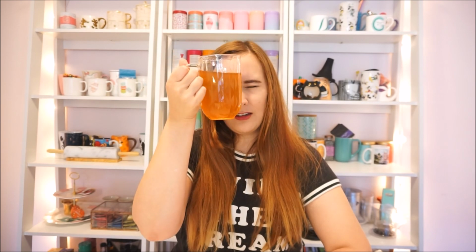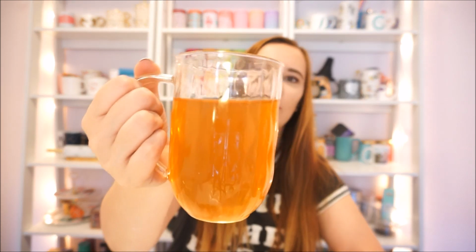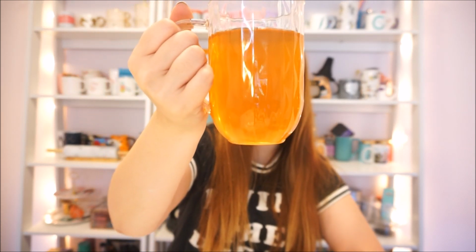It has brittle pieces, almond, and coconut, which give it a little bit of, you could see, it's not super see-through, it's not completely opaque. So it gives it a little bit of creaminess. But I don't think this is something I'd drink again.